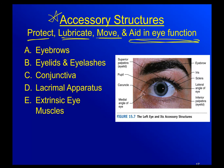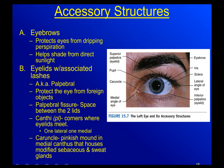So we've got the eyebrows. We've got eyelids and eyelashes. We've got the conjunctiva. We've got the lacrimal apparatus, and we've got the extrinsic eye muscles. In other words, they're not inside the eye, they're outside the eye. So let's start with the eyebrows.